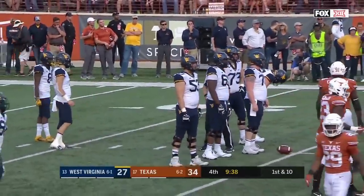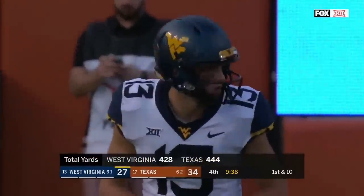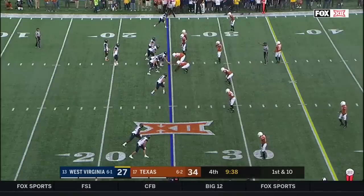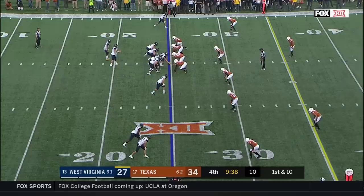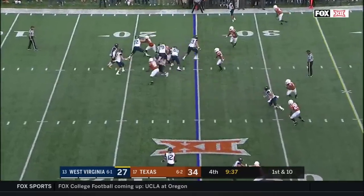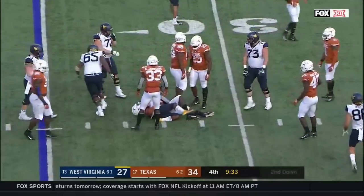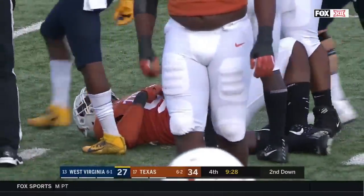9:38 to play in the fourth. Winner of this game, Gus, likely going to find themselves in Dallas in the Big 12 championship game. So you got 9:38 to put yourself in a great position to play for a conference title. Greer with the delayed handoff to McCoy. And Omenihu playing the run extremely well today.